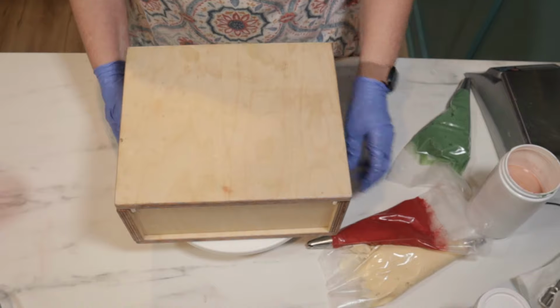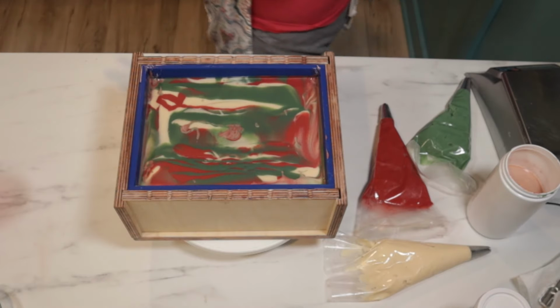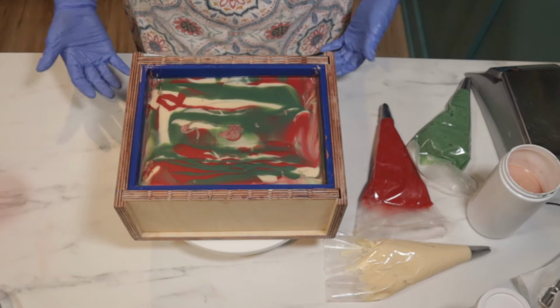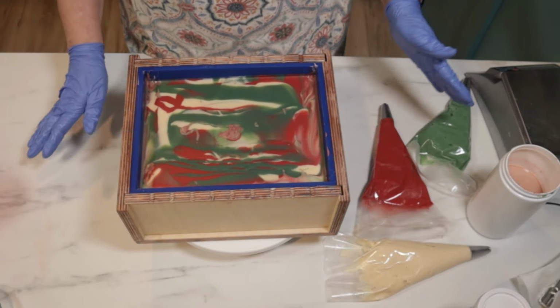Guys, I think it's been like 45 minutes. Everything was ready except for the green. I ended up putting that green in the microwave to heat it up, hoping that would help. And then I stick blended it for a while, hoping that would help. I think they're all kind of ready.